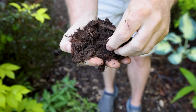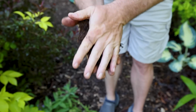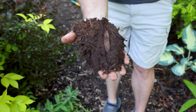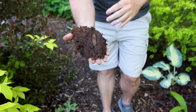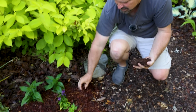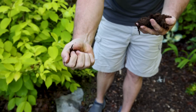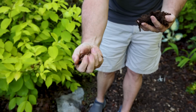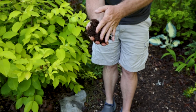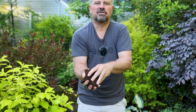On something like this hardwood, I've got fairly decent sized pieces, and then I've got this fibrous bark, and this stuff will mat onto itself. Like you can see right here, it'll squeeze down and mat onto itself and hold in place a little better. Something like this pine bark is never going to squeeze together, so it's going to float, it's going to wash away. I'd only use this type of material in flatter spaces, but if you have any kind of slope, something that has multiple sizes on it is more likely to hold together.